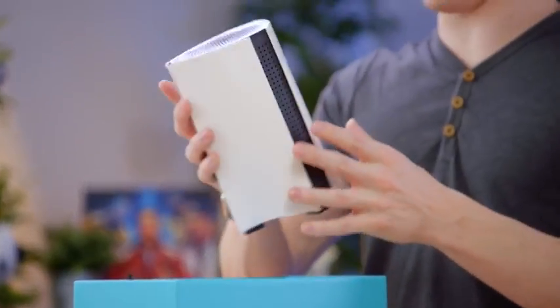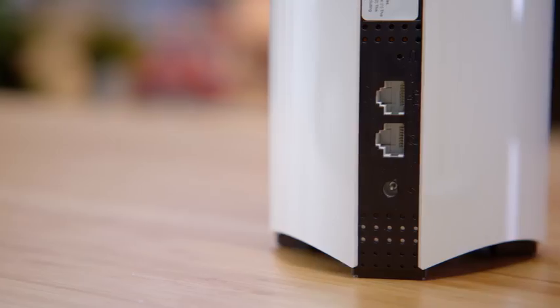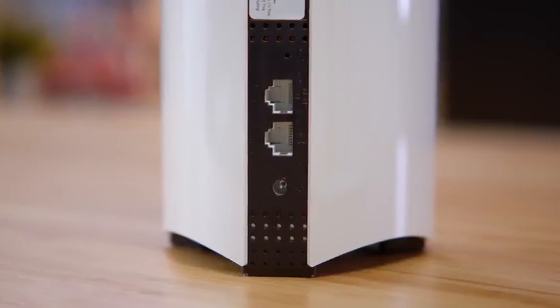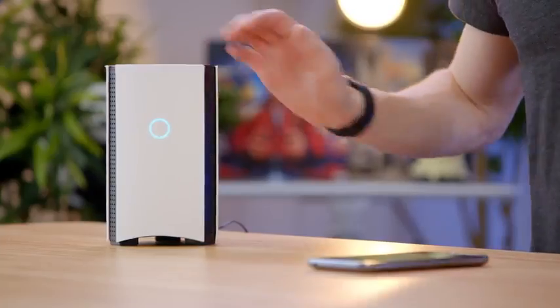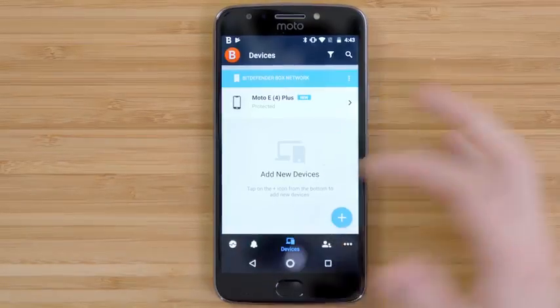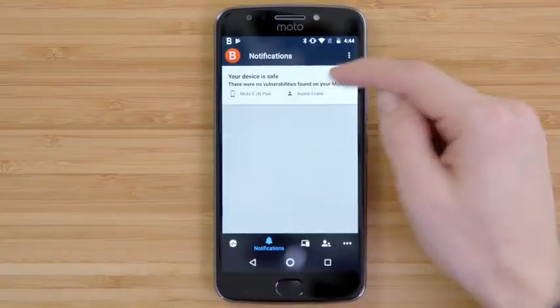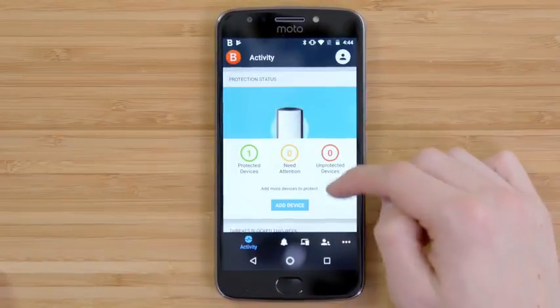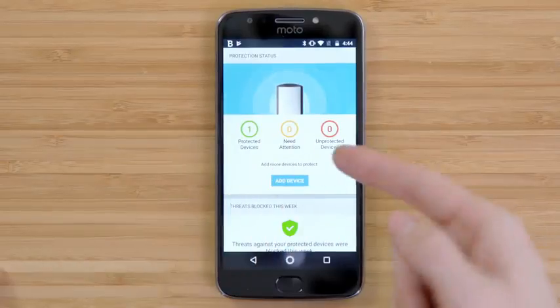Pull this guy out of the box, and it's actually surprisingly light. So there's really not a whole lot to this guy. You essentially get power in, you get Ethernet in, and then you get Ethernet back out. So after a quick setup, we have the box up and running. All you need is the Bitdefender Central app for iOS or Android, and from here we can control pretty much anything. So you can see notifications if it decides that there's any kind of vulnerabilities in your network. You can also make sure that all your devices are protected if they need attention or if they're unprotected.